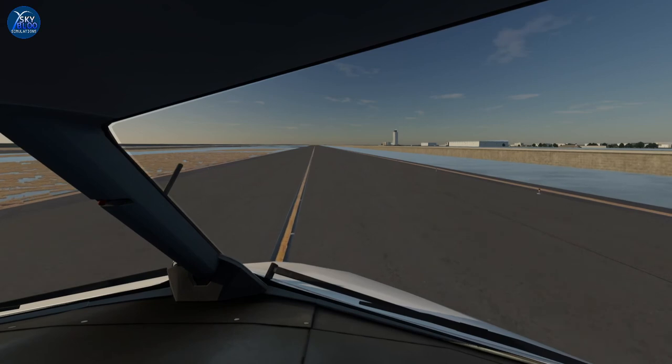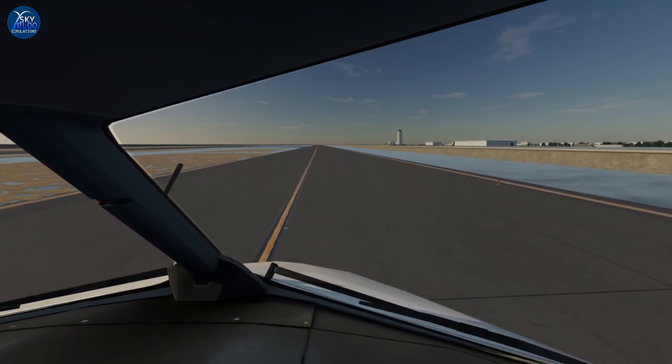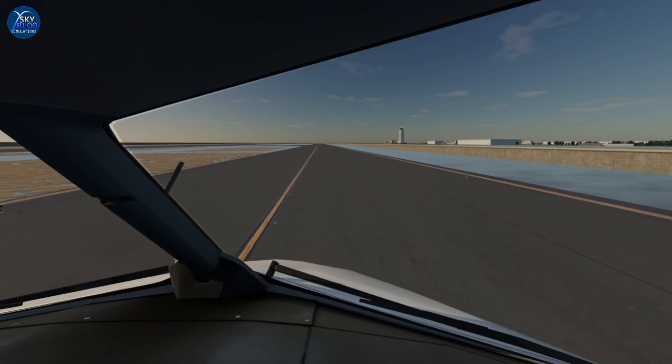Ground, this is Cactus 50. We're showing a fire on our number two engine. The engine is shut down. Is there any way you can roll trucks out here and get them to look at it for us?